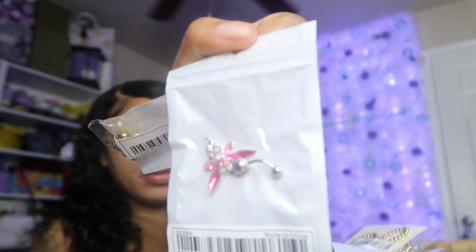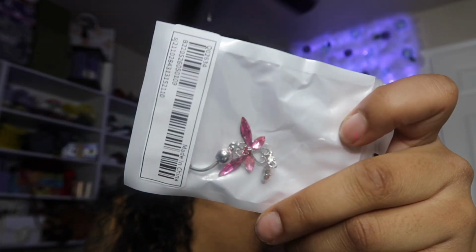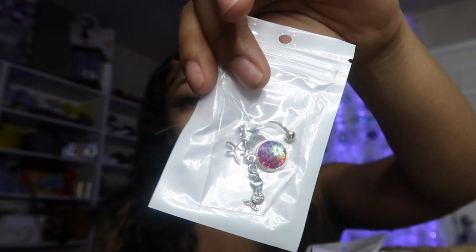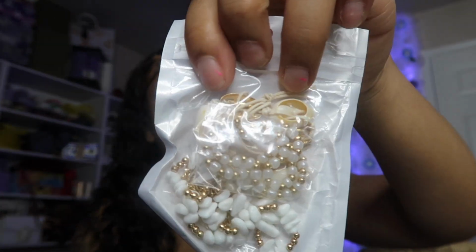Mad cute. I have this pink butterfly. Hold on, my wrist, there we go. This pink butterfly belly ring. This is a gold anklet, because you can never go wrong with too many anklets. I love my anklets. I have this one that's giving mermaid vibes, belly button ring. I think there's a star on it as well, but that's what it's giving. I got this anklet with seashells and stuff on it. Mad cute.